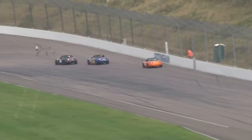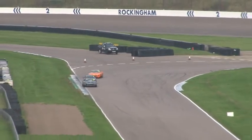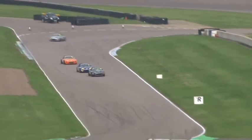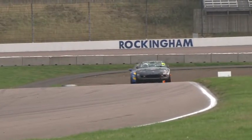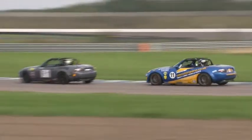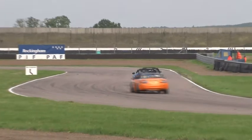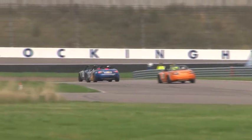But back towards the front, and Tom Roche has managed to get back on terms with this duel between Matt Davies and Liam Murphy. Matt Davies is still managing to hold Liam Murphy off at the moment, and Tom Roche is hoping they're going to continue to duel, falling over each other, so that he can close and see if he can make up any more positions. At the moment he's running in 5th position. He wants to close in as much as possible.